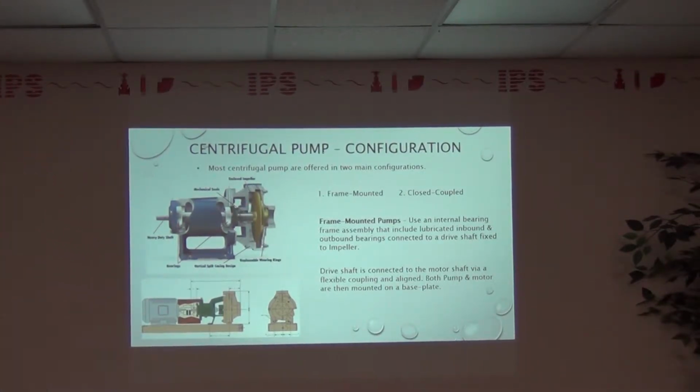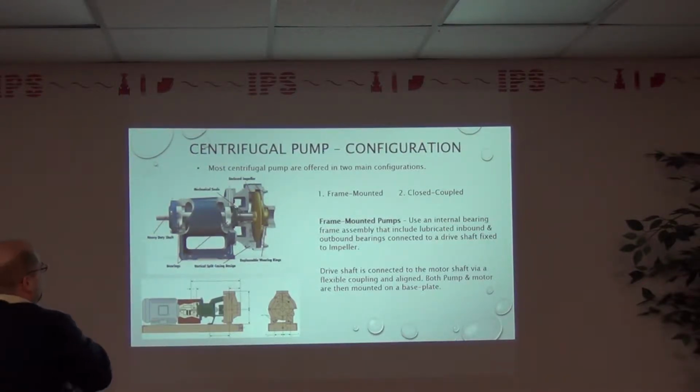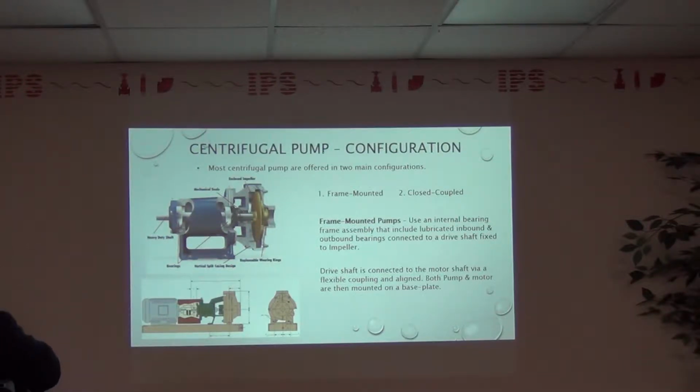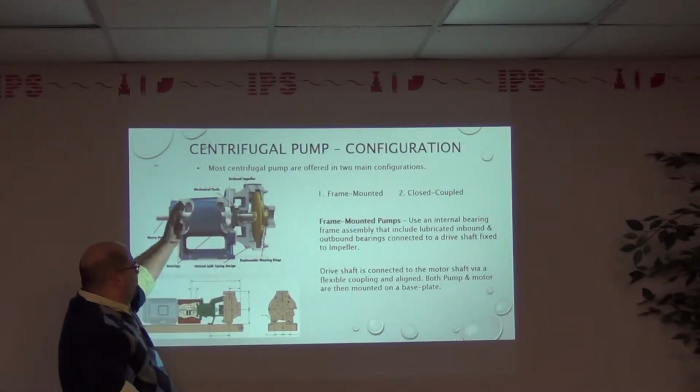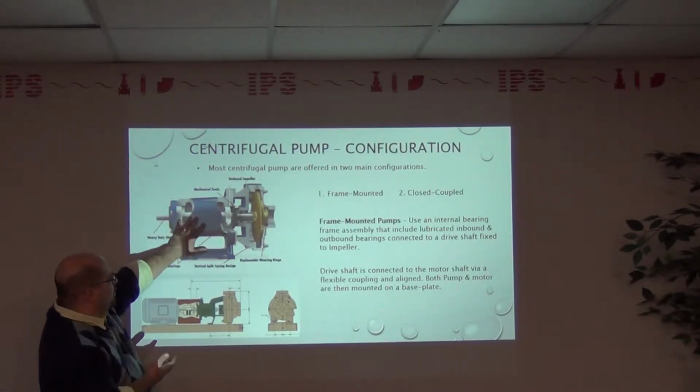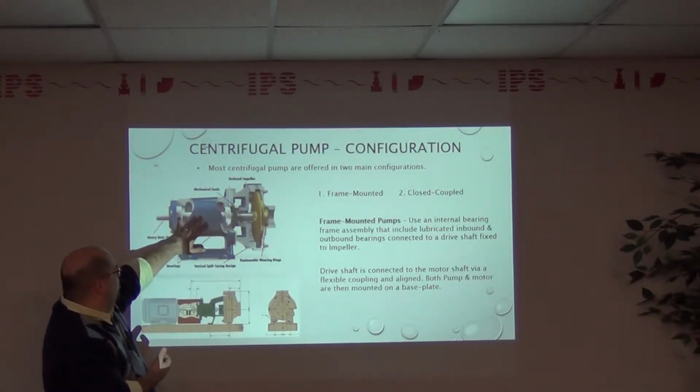So we get into the pump. So this is your typical frame mounted pump. So basically on this back half of the pump is what we call your bearing frame. This housing holds your inboard and outboard bearings.